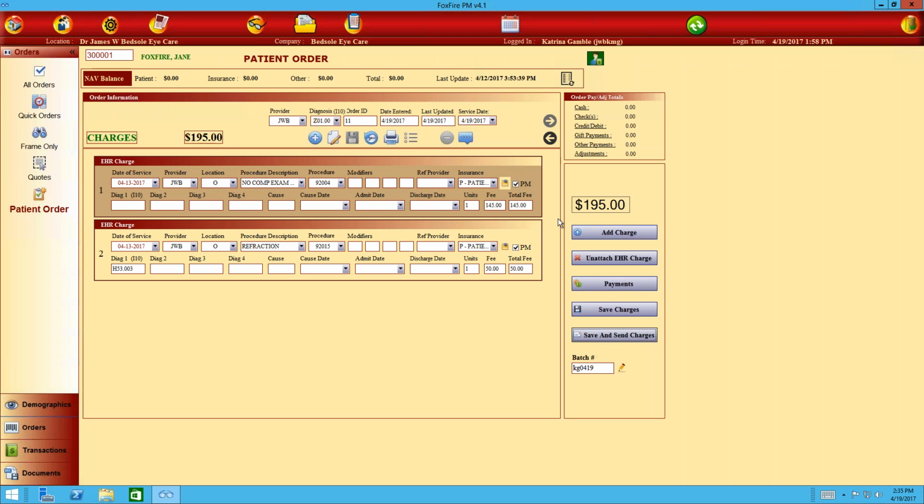Okay, so for some reason, a diagnosis code got removed, maybe by accident, but I'm just going to put in H52.13 because that's the one I think I used. In this case, the patient comes in, they have insurance, and they are not responsible to pay anything out of pocket today. We just need to send the claim off to insurance. All you have to do is update your batch and hit save and send charges.